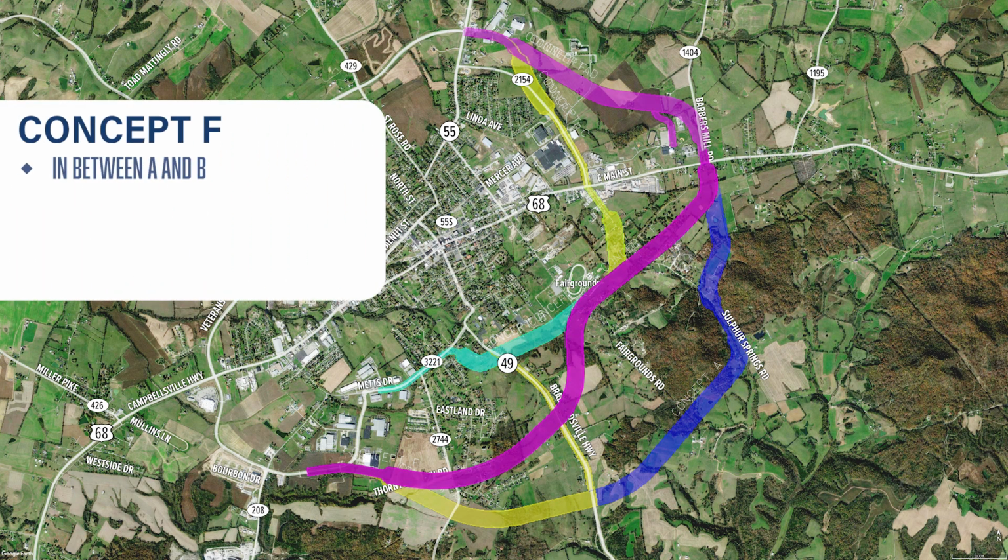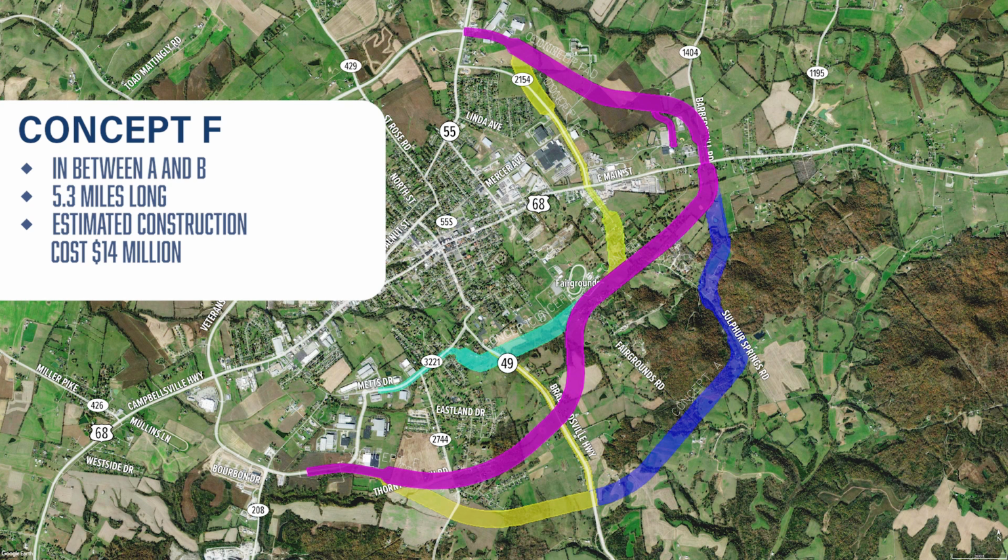And Concept F forms an outer loop, but not quite as far out as Concept A. It stretches from the southern industrial park, then around to Barber's Mill Road to Kentucky 55. Concept F is 5.3 miles long with an estimated construction cost of $14 million.